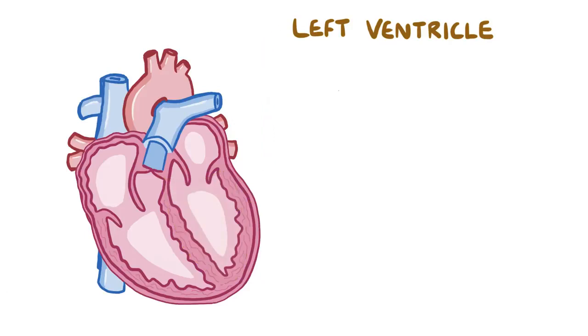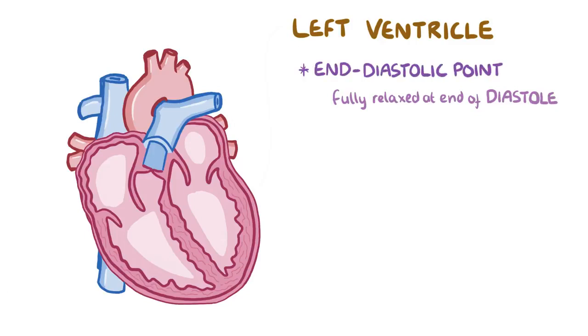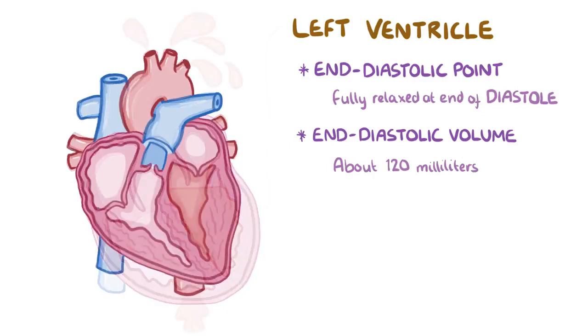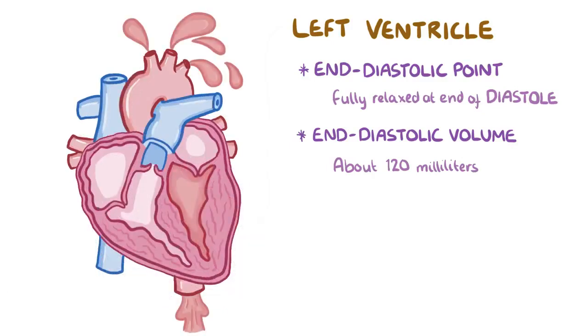There's a moment when the left ventricle is fully relaxed, and it occurs at the end of filling, or diastole, also called the end diastolic point. And the volume of blood within the left ventricle is called the end diastolic volume, and it's about 120 millilitres. Then, the left ventricle contracts, forcing blood through the aorta and into the whole arterial system.